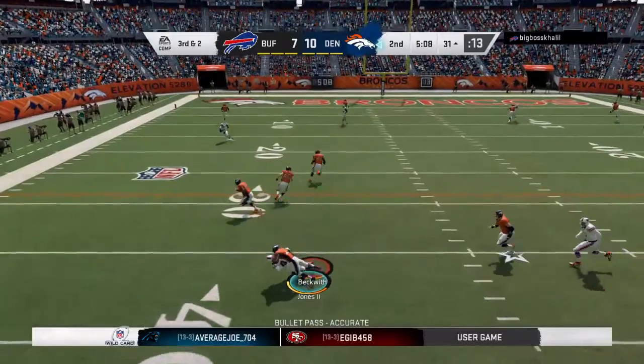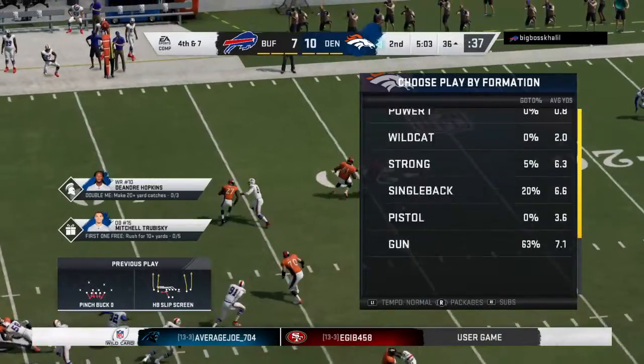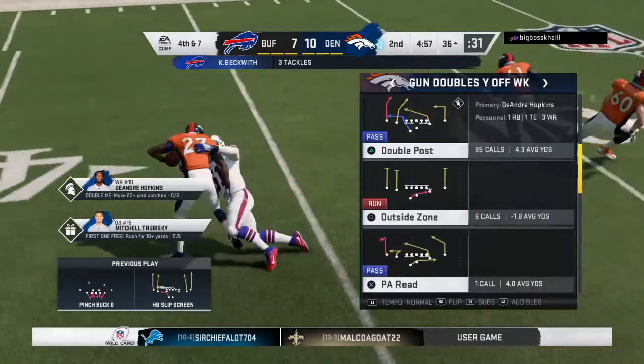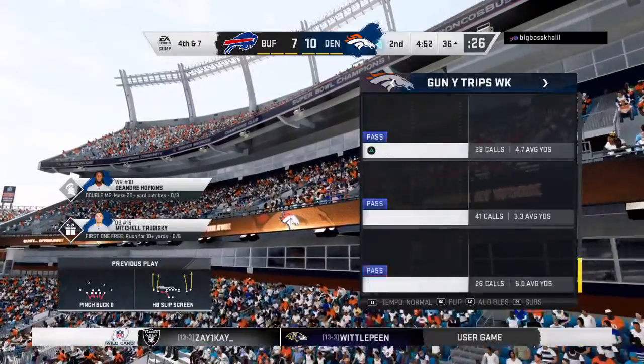Now Trubisky. They'll try and set up the screen. It's complete. And that play went nowhere. Losing yardage. It'll be back at the 36. I love the intelligence the defense just showed there. Read their keys, saw the screen developing, ran to it, and smothered it. What a 3rd down stop by them.